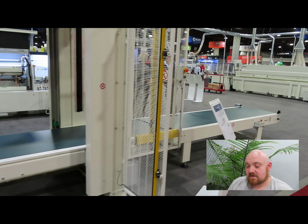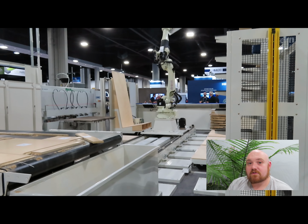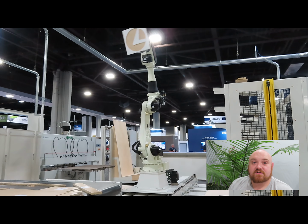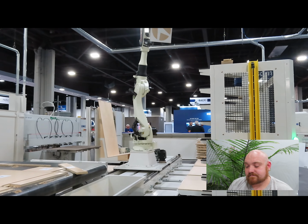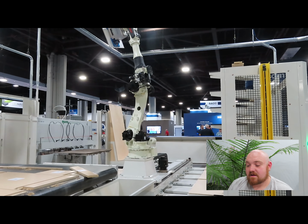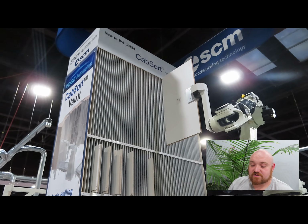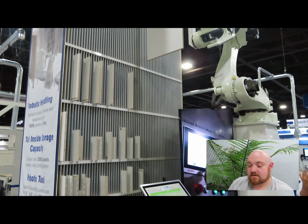cabinets. They also have a robotic cell that can unload a CNC and dowel the parts. They just had it in party mode, it looks like, at the time, so I didn't get any footage of it actually doing some work. So the idea then is that it would be in a library case, so it could place parts for storage and sort them out as it's doweling and unloading the CNC.